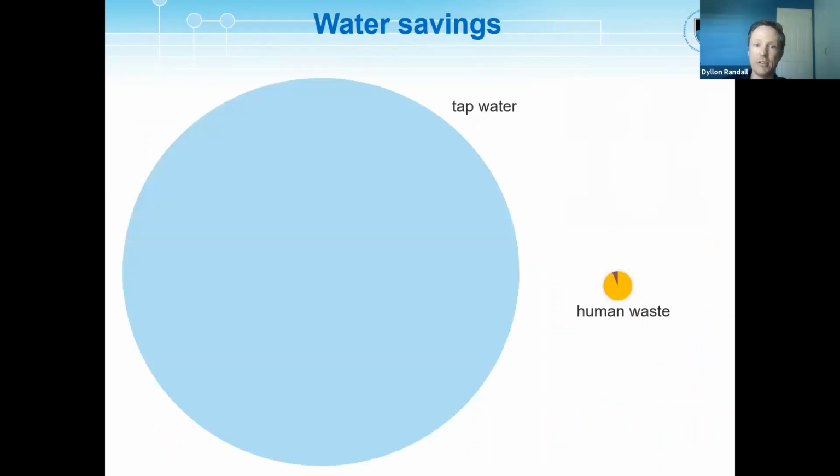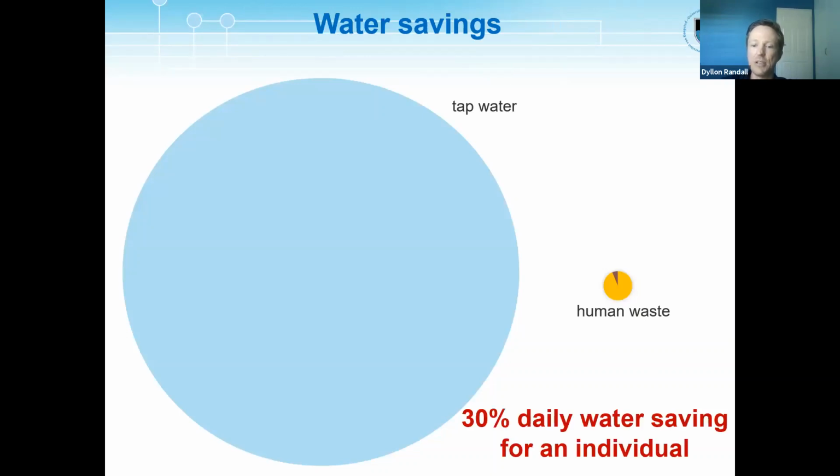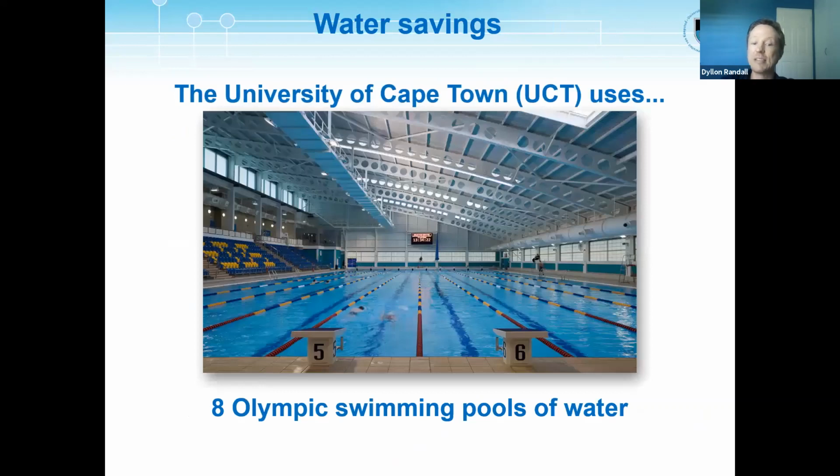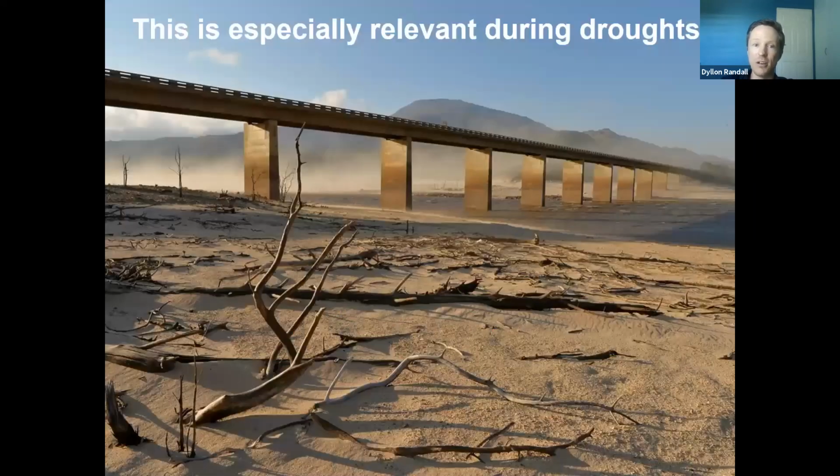Because it's a waterless urinal, we save significant amounts of water. Up to 30% of an individual's daily water usage can be saved by simply adopting such systems. In addition, I have to use UCT as an example. We were using about 8 Olympic-sized swimming pools of water just to flush the urinals on upper campus. And this was prior to a drought. So these kinds of initiatives can help us save precious water.